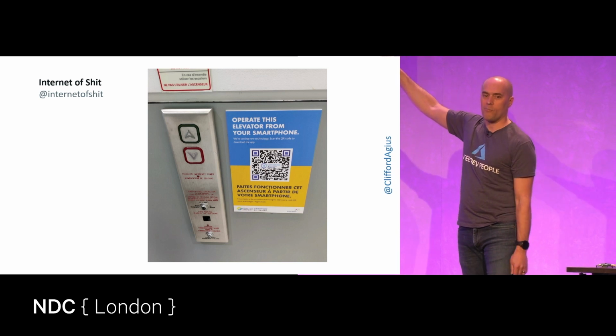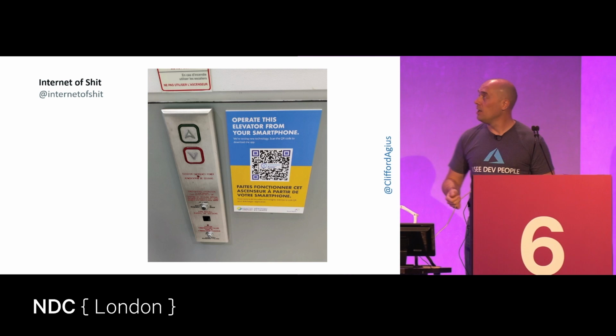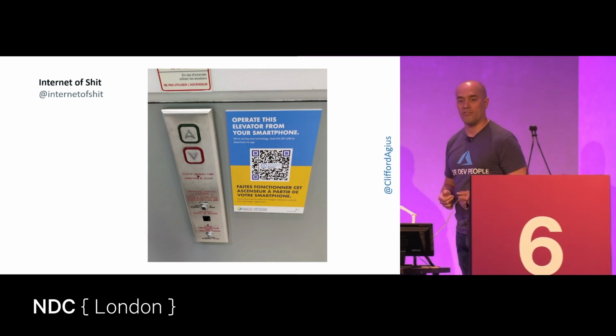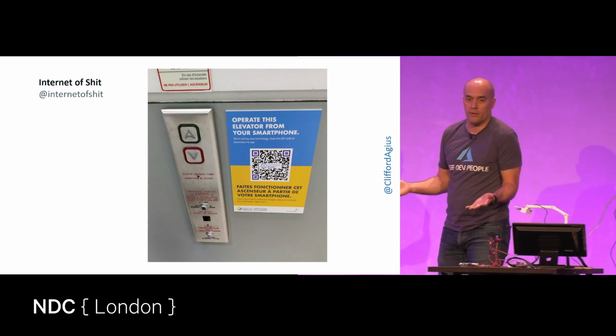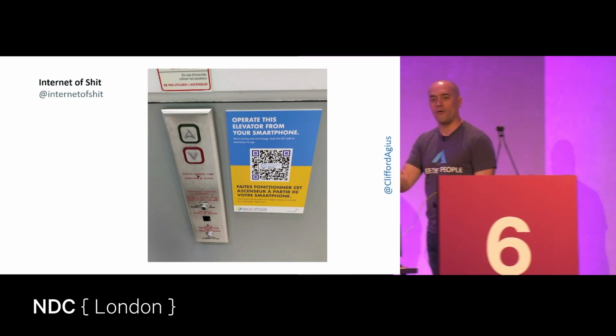But no, you've got to download an app, install the app, probably log on, give them your Facebook and Google credentials and everything else, and then they'll let you move the lift without touching the button. Or you could just push the button with your elbow, that'll work. Maybe put a bottle of sanitizer lotion next to it. That's a low-tech option, isn't it?